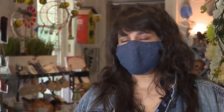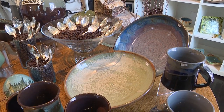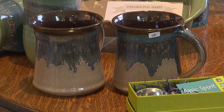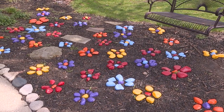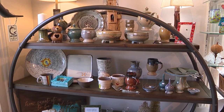We do a lot of pottery. I know a lot of people are looking for wedding type gifts or things like that. So we have serving pieces of pottery that I know are extremely popular. We are doing a whole bunch of coffee mugs because I think right now people are kind of sitting at home, want something pretty. So we have a lot of mugs. We do have blown glass orbs. We have a lot of garden items, bird houses, bird feeders that are made out of pottery as well. We do have actually a few bird houses that are made out of gourds, which is kind of cool.